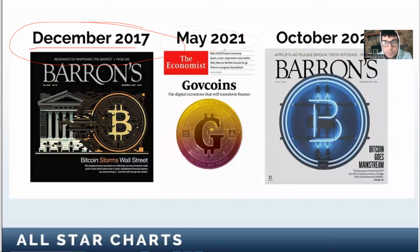So you're seeing super bullish headlines in Barron's, in the Economist, talking about how Bitcoin storms Wall Street, okay? And this is October 2021, very close to the Bitcoin top. Shortly afterwards, Bitcoin started to really collapse.